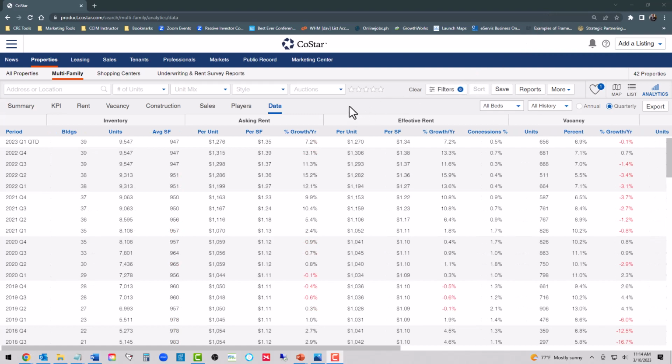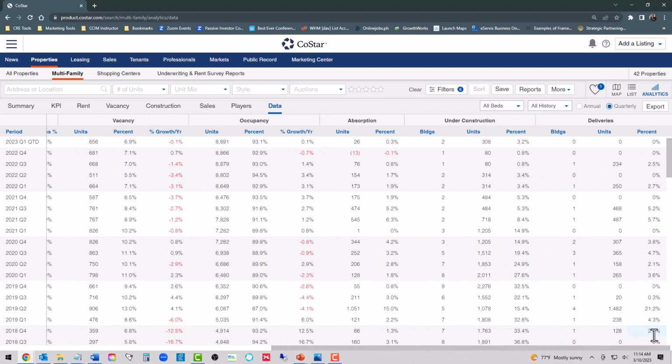Here is our Class A rent analytic data. There are 39 properties, totaling 9,547 units. Looking at effective rent, we started 2022 at $11.94, went up to $12.82, up to $12.93, and up to $13.06. If we go take a look at our deliveries and absorption, you can see that we delivered 250 in the first quarter, absorbed 173. A little weakness there, not too bad, but made up for it in the second quarter, where we had no deliveries and 154 absorbed.